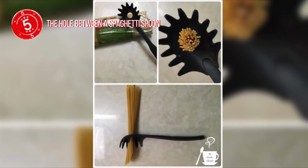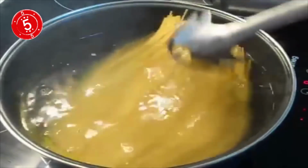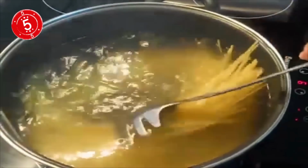Number 5. The hole in a spaghetti spoon. Now, cooking spaghetti is an easy process, especially when you have the spaghetti spoon. It makes it easy for you to stir.